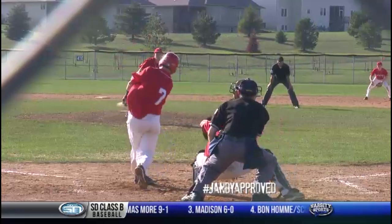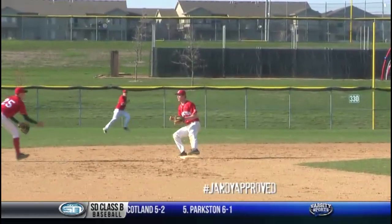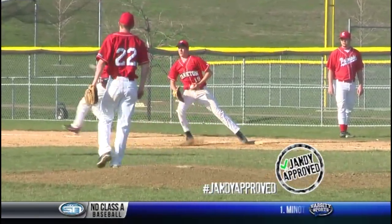We'll start out with Lincoln against Yankton. Lincoln's Jack Raber grounds it to Mitch Gullickson to Andrew Hummel. Was that barehanded? It's a great turn of the double play right there by Hummel. Barehand, rock and fire, strike to first. And a stretch by Lane Sawatsky makes it Jandy approved.